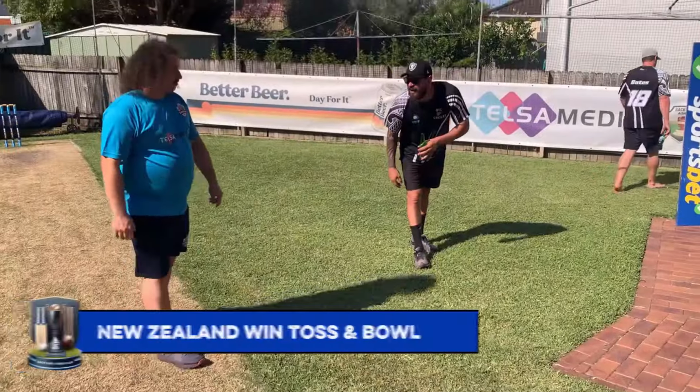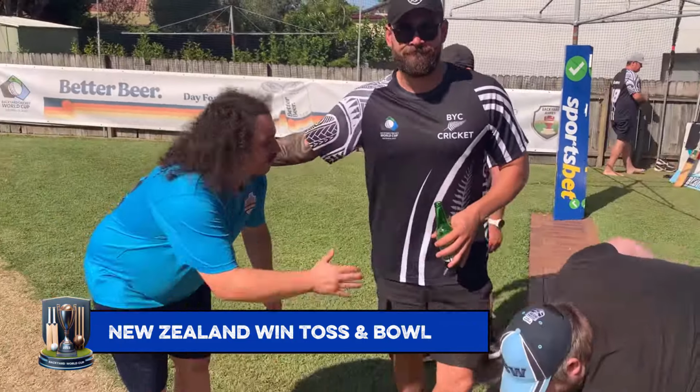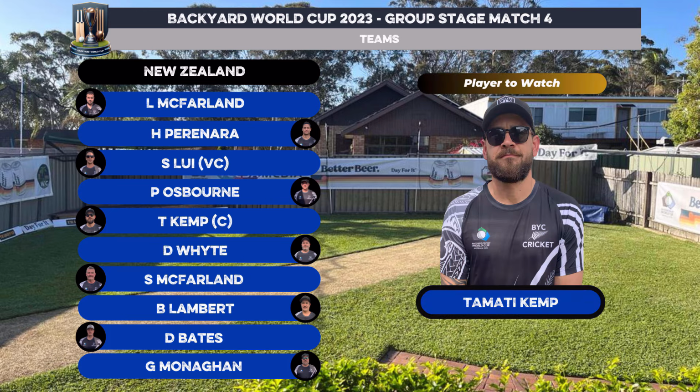New Zealand have won the toss and Tamati Kemp has opted to bowl. So let's have a look at his resources for today. One change from the side that lost to Australia, Monaghan replacing Cole. They've relied heavily on Daniel White's all-round skills so far, and Shane Louis has looked dangerous, but our player to watch today is the skipper. Just 6 runs to his name and no wickets thus far.